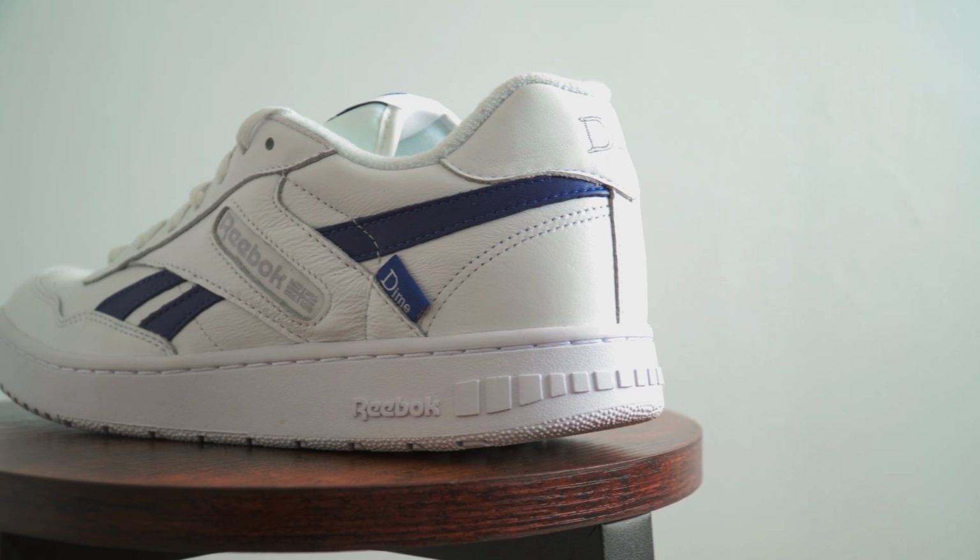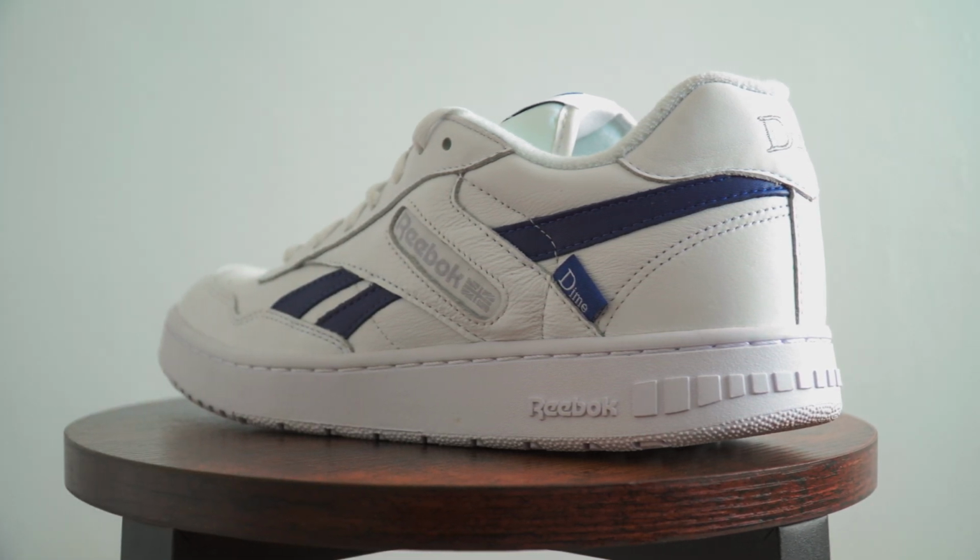I was quite surprised to find them almost half price, especially since this is a bit of a hype collaboration with Dime, who are a really well loved company. I just thought that these were a really nice and cheaper alternative to the New Balance 550s.